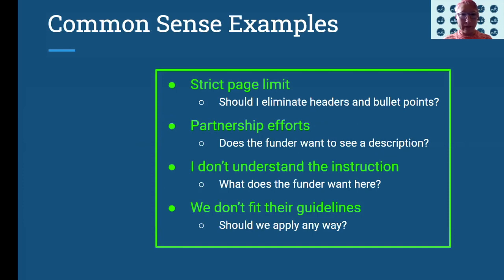So, for example, if there's a strict page limit, should you eliminate headers and bullet points? Probably not. I would say make sure that you are accommodating the needs of someone who is working quickly in order to make a good decision. So if you're reading quickly, what's going to help you read more accurately? And your partnership efforts. So does the funder want to see a description? I would, and most people would. So you can ask the funder if they're willing for you to include that.